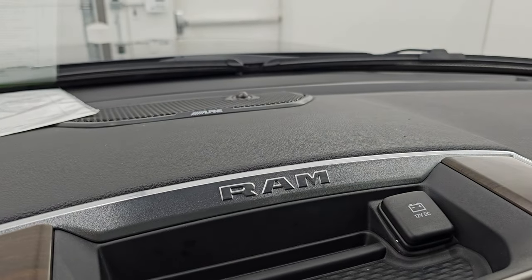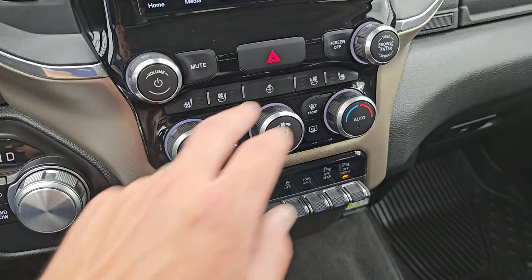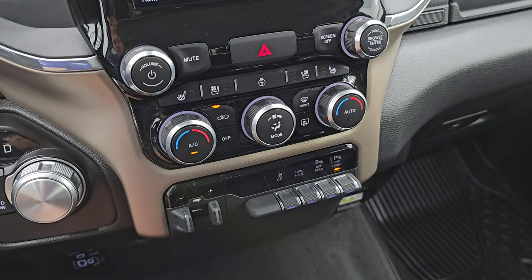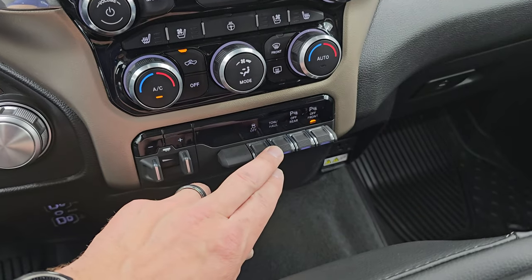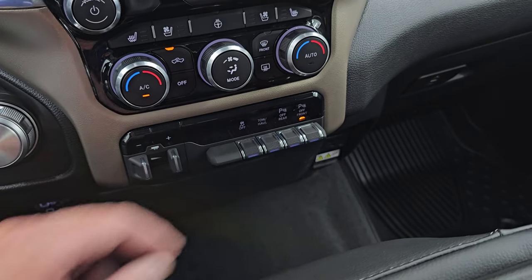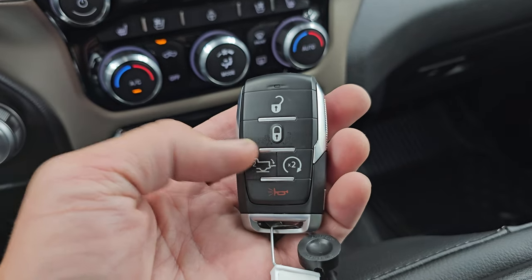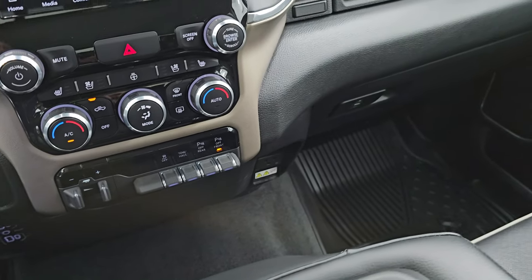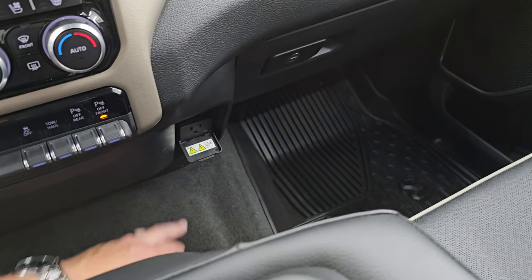There's the Alpine badge. Down here are your more tactile volume, tune, and climate controls, including your heated and cooled seat and heated steering wheel buttons. Dual climate controls, factory brake controller, stability control, tow haul, front and rear parking sensors. You can turn those off and on. It does have keyless entry, remote start, and you can power drop down that tailgate at any time. Down here is a 115-volt, 400-watt plug-in.